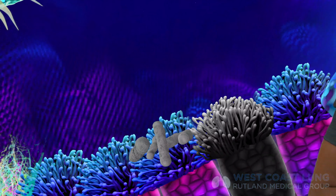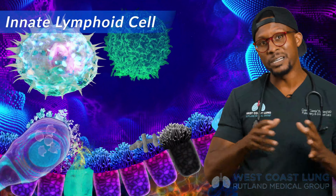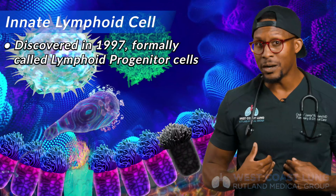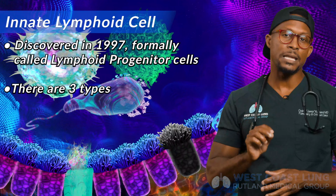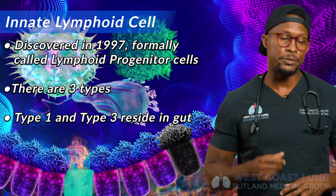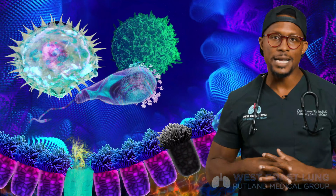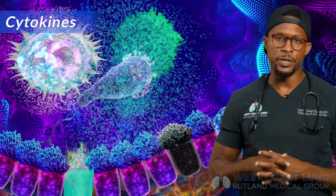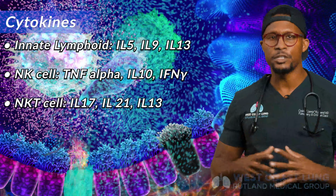There are also cells called innate lymphoid cells, which were formerly called lymphoid progenitor cells, and these were discovered in 1997. I was a sophomore in high school. There are three types of innate lymphoid cells. Usually innate lymphoid cell types 1 and 3 reside within the gut, and innate lymphoid cell type 2 resides within the lung. These cells all produce different cytokines, whether they're interferons for viruses, or other interleukins for other types of infections. But all the cells have a job to do.